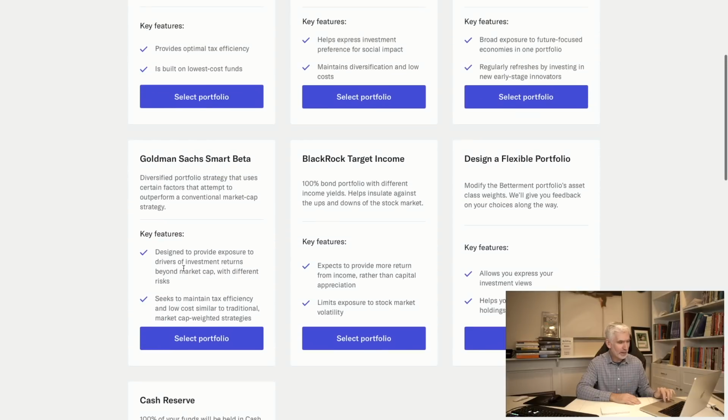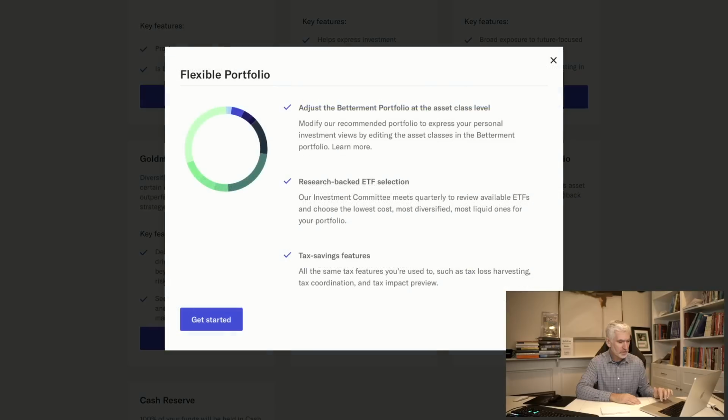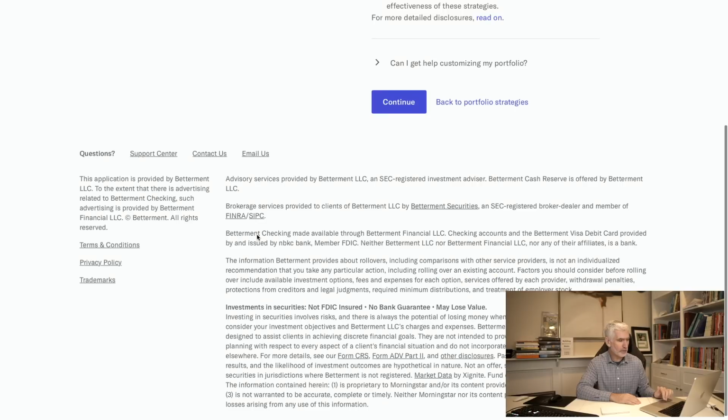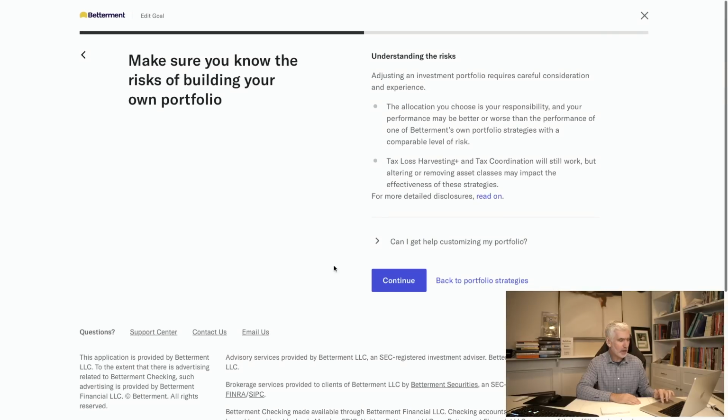But the thing I want to point out here is you can actually design your own portfolio. So let's check this out. I'm not going to actually do it, but I want to show it to you. This would be good, for example, if you said, I want to do a 3-fund portfolio or a 4-fund portfolio. And you can do that here. And if you ever decided to move away from Betterment, you'd only have 3 or 4 funds to manage.